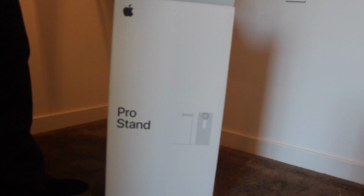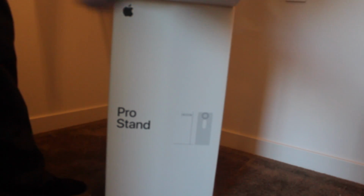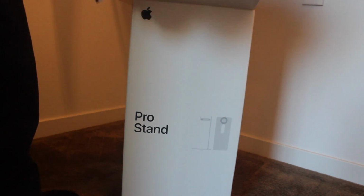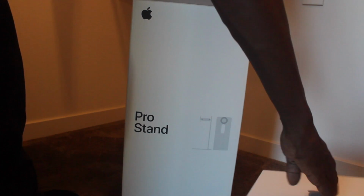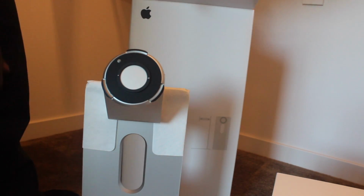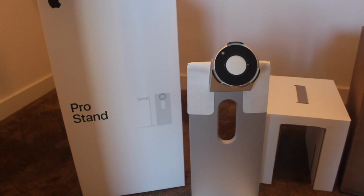And on the bottom, you gotta pull this tab. Okay. I'm gonna show you the entire package. It's a little strap right there. Let's pull it out. Little box there. And the Pro stand itself. There's nothing else in the box, as you can see. There's that $1,000 stand, everybody.